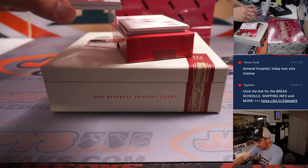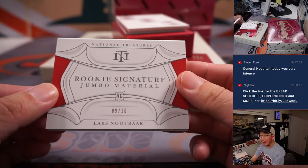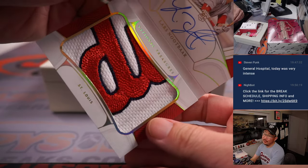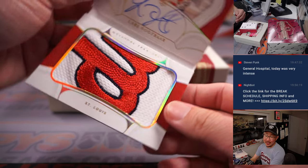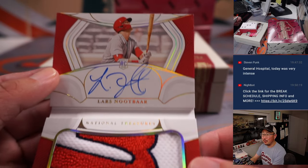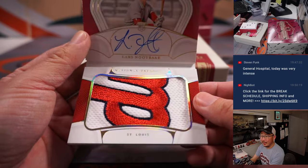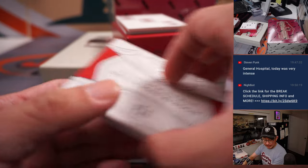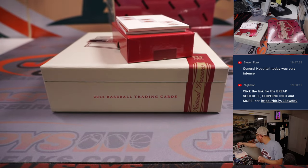The book is Lars Nootbaar, 9 out of 10. Lars, ooh, look at that. Is that the D of Cardinal? Lars Nootbaar's on-card autograph. Nice letter patch right there, 9 out of 10. For the Cardinals, that's going to be Jeff. And the Cardinals. Nice hit.